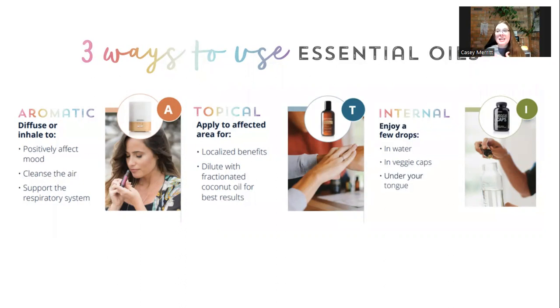So for example, let's say I'm having some digestive upset, right? I can put a drop of Digescent or peppermint in my hands and take some deep breaths. I could also dilute a drop and rub it over my tummy. And I can also put a drop under my tongue. And I'm going to get the best results when I do all three of those, right?